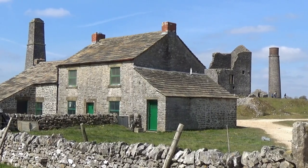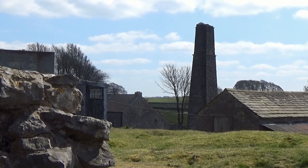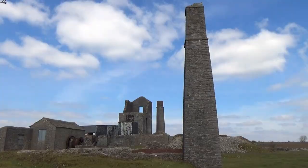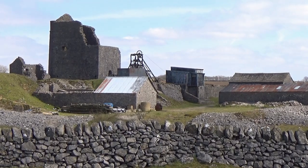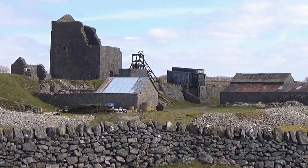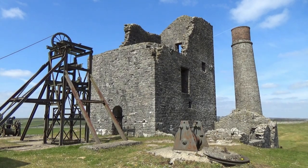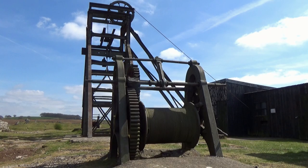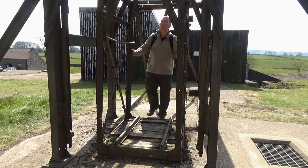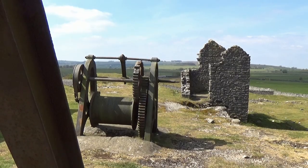The agent's house and adjacent smithy were built in the 1840s. They have been renovated and are now used as the field centre of the Peak District Mines Historical Society. The most impressive features are the ruined Cornish engine house, which dates from 1869, and the adjacent circular chimney, built in 1840 to serve an earlier engine, but then reused. Just in front of the engine house is the 728-foot deep main shaft, marked by the steel headgear and cage, dating from the mine's last phase of operation in the 1950s.